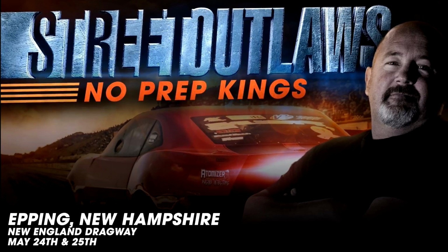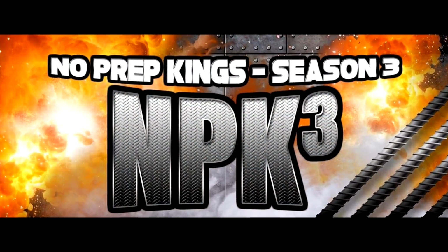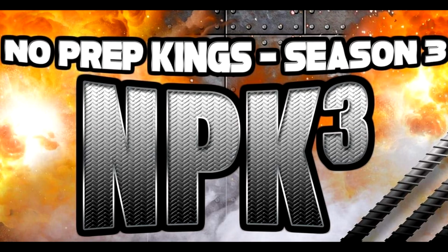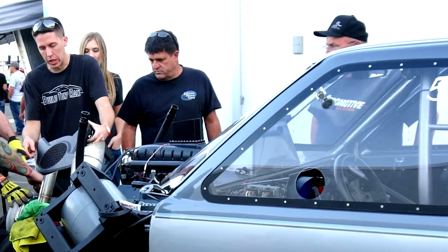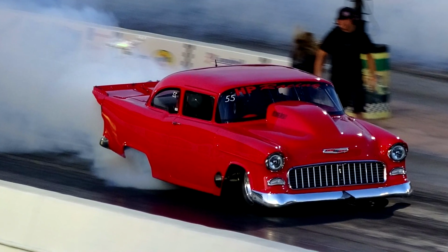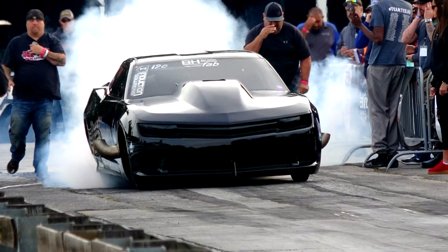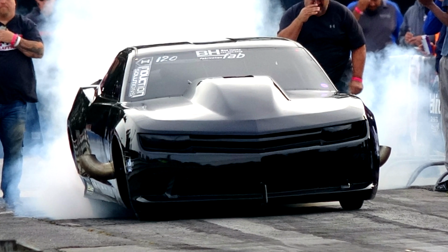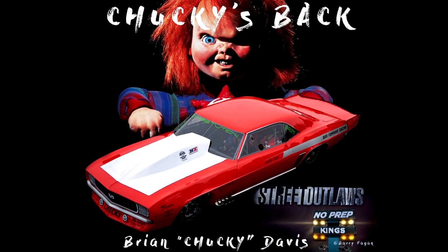This coming weekend, I'm headed to the New Hampshire No Prep Kings race, and I'm excited about seeing some more new cars at this event and some cars that have changed since last season. Larry Larson has a new Cadillac that he might be unveiling at this race. Chuck 55 should have his new and improved 55 Chevy ready to go. Lizzie Musey is going to bring the Aftershock Camaro sporting the new silver and black wrap job, and hopefully Brian Chucky Davis will have his red 69 Camaro out there also.